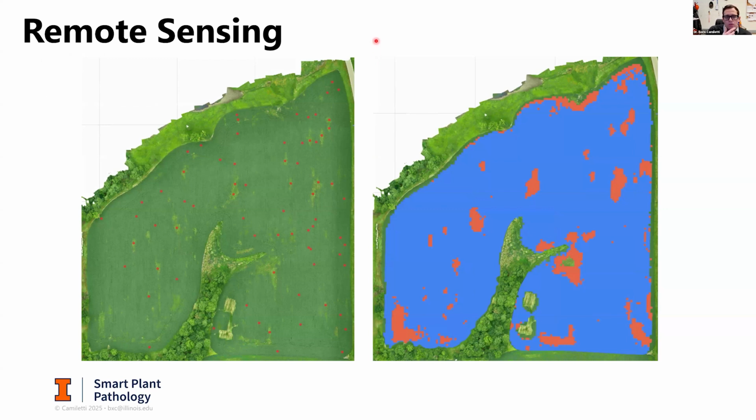So we are doing some efforts with remote sensing. We are trying to identify the disease using satellites. This is a drone image from a field that we sampled that had many patches, but small patches. So we sample and we check if they had the disease or not. We sample healthy and non-healthy, symptomatic plants, and then we created a model. So the model can help us to identify these hotspots in the field.